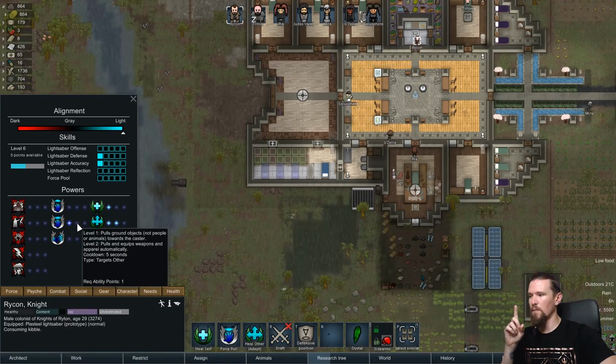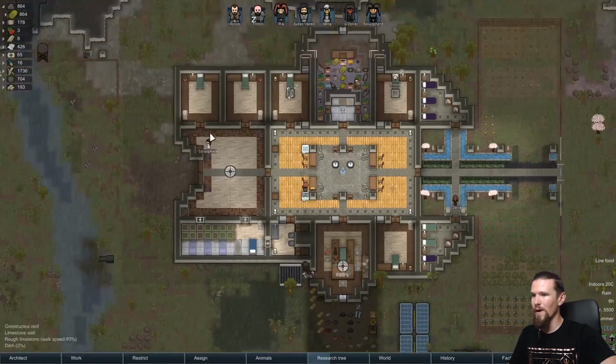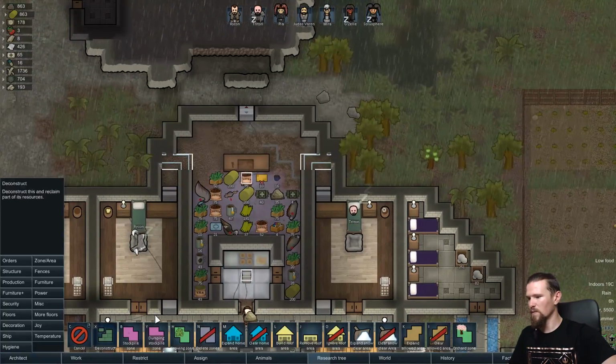I think the next one will probably be level 2 for me, because I think the idea of disarming someone, taking away a weapon that could do harm to us, or one of our friends, I think that's something that we'd want to end up doing.